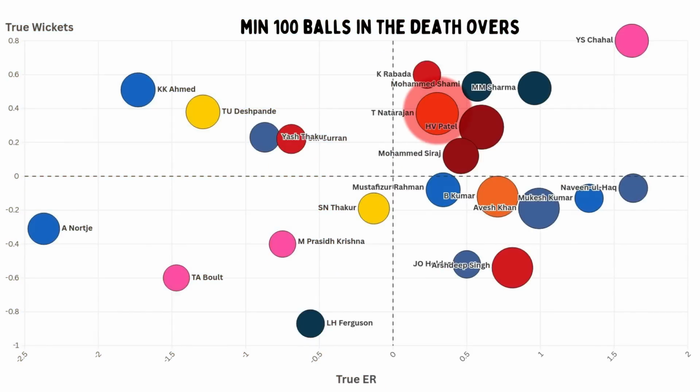I'm just such a huge fan of him. And it's a shame that the Sunrisers couldn't keep him around, but obviously it didn't quite fit. Everyone else on this list is going to make sense. It's worth mentioning that Naveen comes in again here. We've also seen him at times for Afghanistan bowl very well with the new ball.